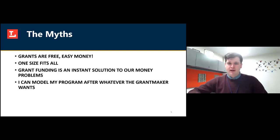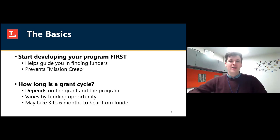No. So that's actually the next slide. So start developing your program first. That helps guide you in finding funders. And that prevents what we consider to be mission creep.